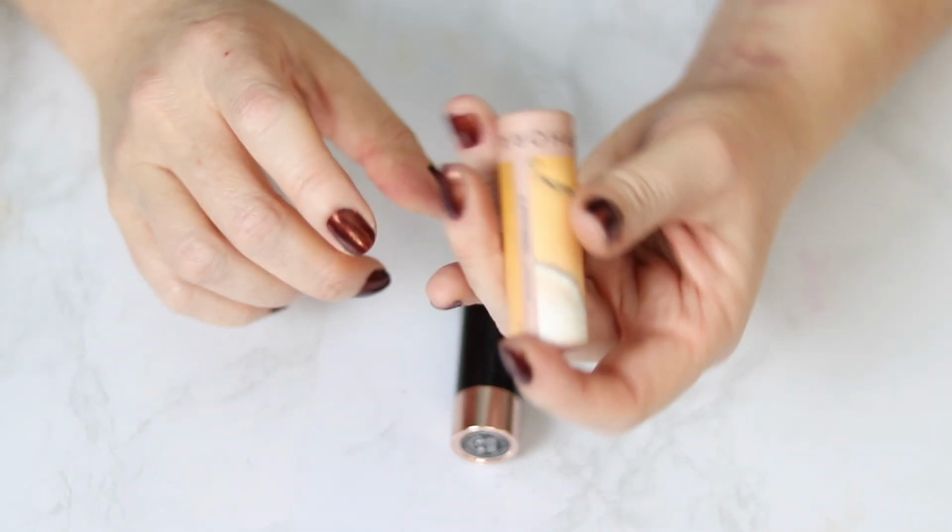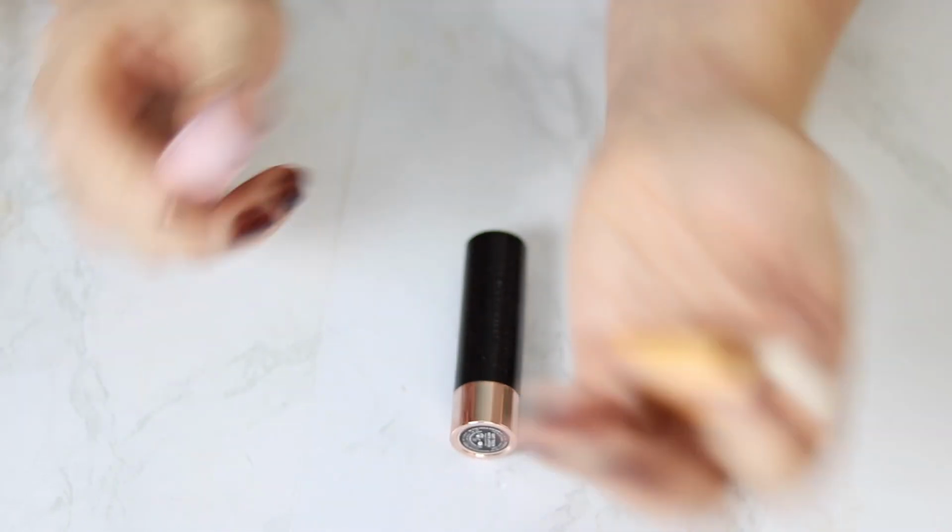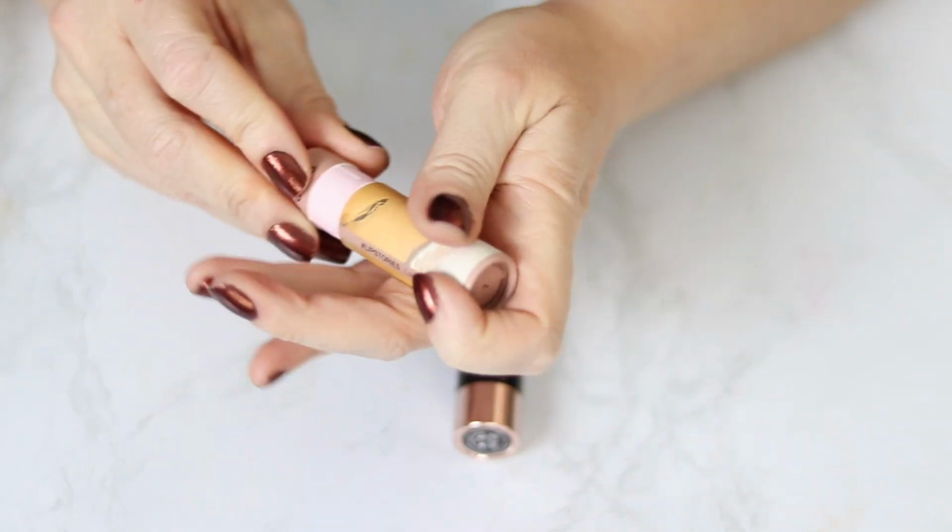I also have a Sephora Lip Stories. I love these lipsticks, but this color is just terrible. It's number 7. I mean, look at that color. It just does nothing for me. Makes me look dead. Getting rid of that.